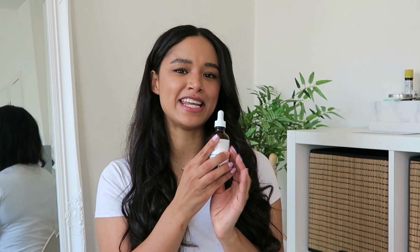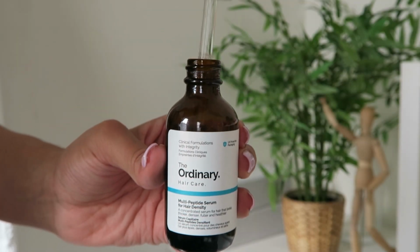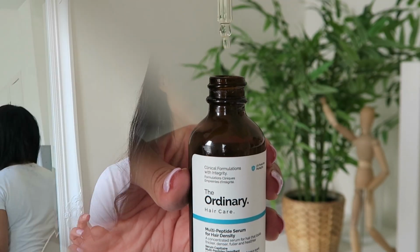Okay, so my next go-to hair growth product is this little tiny bottle from The Ordinary. This is called Multi-Peptide Serum for Hair Density, a concentrated serum for hair that looks thicker, denser, fuller, and healthier. So I started using this because I am a ponytail babe. I love a ponytail, especially when I'm in dance classes and stuff. Obviously I'm not dancing right now because house arrest, but still.